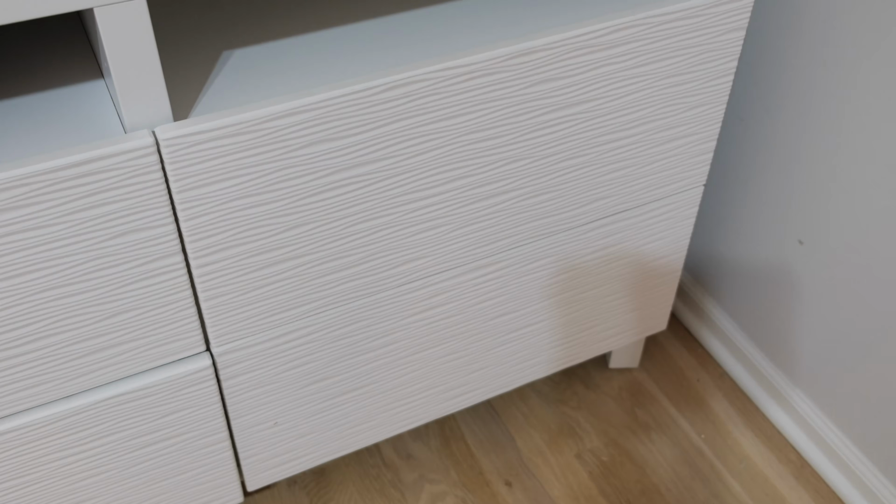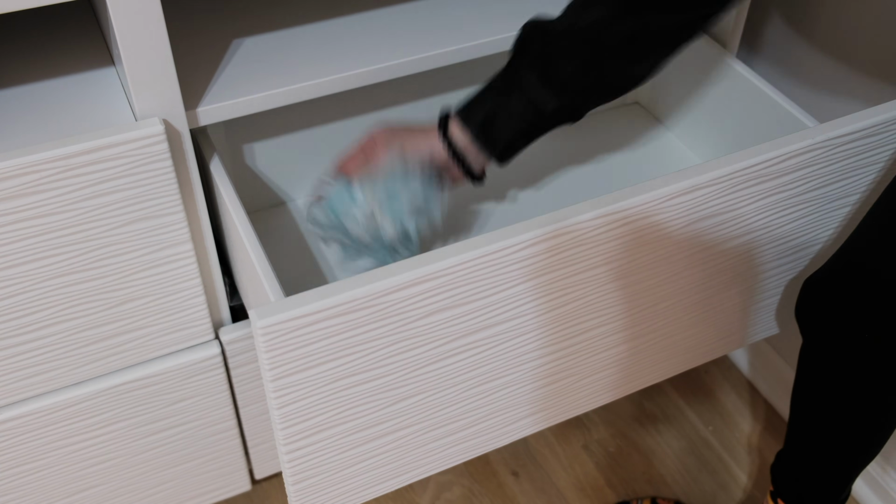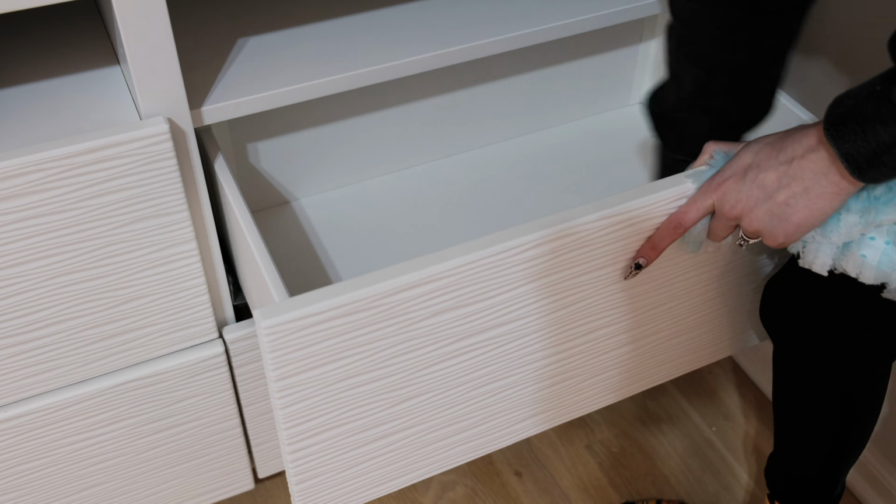I'm not getting the top of the dresser right now because we are going to hit some of those cobwebs and dust the walls and all that kind of stuff. So that's going to fall on top of the dresser. So I'm just getting the innards at the moment, getting everything wiped down.